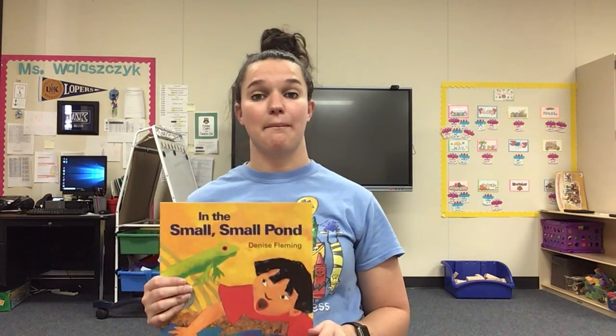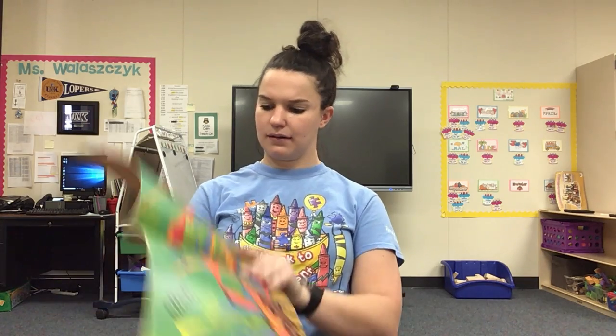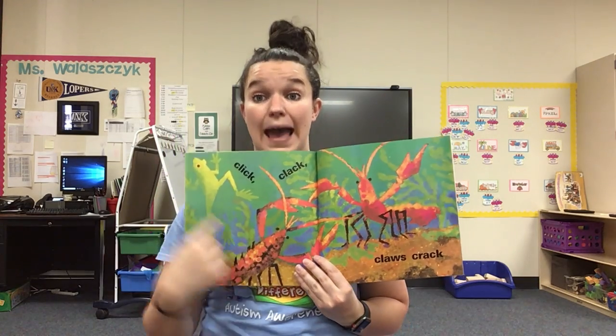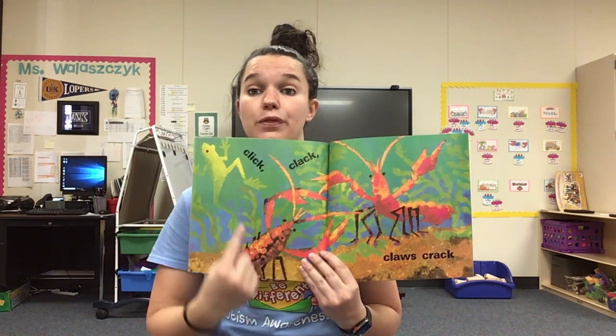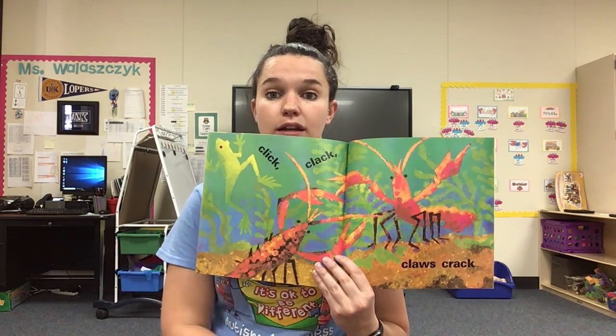Now their habitat might be the pond, but their homes are a little bit different. Now let me tell you what I mean by that. I believe these are crawfish. These crawfish, their habitat is the pond, but their home is at the bottom on the dirt of the pond.